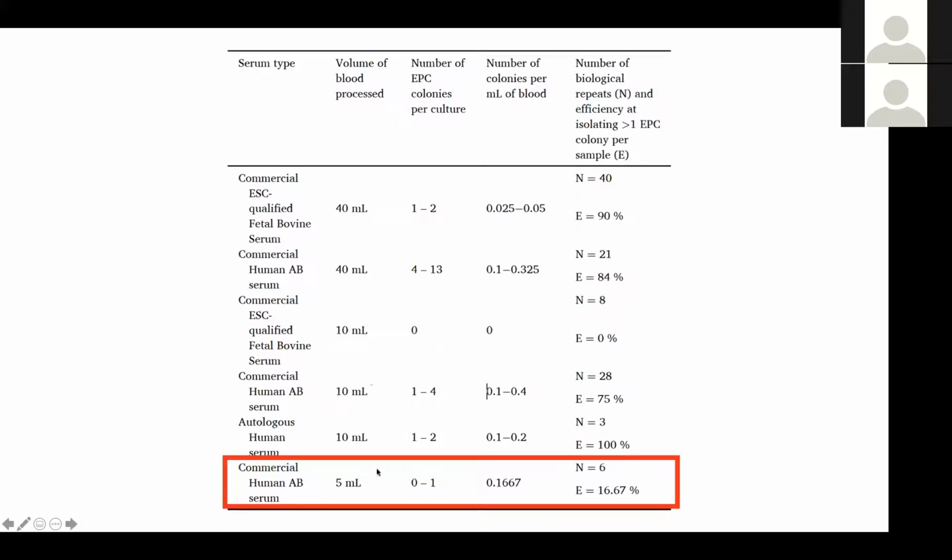When we went down to 5 mils, though, we really began to struggle. There was certainly a cutoff around 10 mils, and after that it became more difficult. Although we could isolate EPCs from 1 out of 6 of our patients, it's not something we would recommend routinely. 10 mils seems to be the limit.